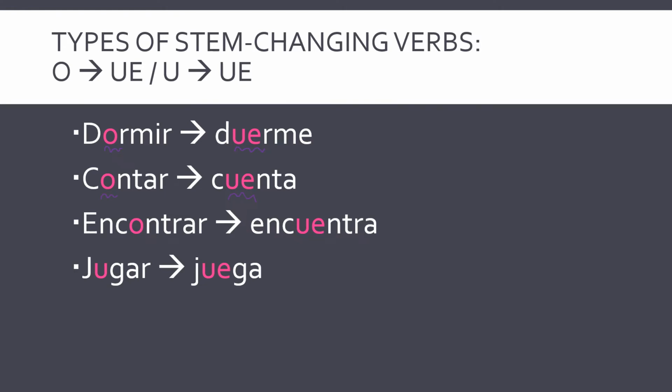Encontrar will turn into encuentra. And jugar, the U will turn into a UE for juega. Remember, me gusta jugar, but we say juega los videojuegos. That's why. Okay, it's a stem changing verb.